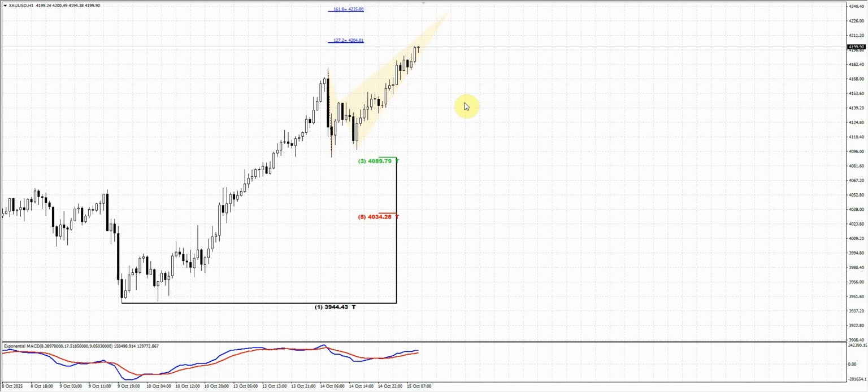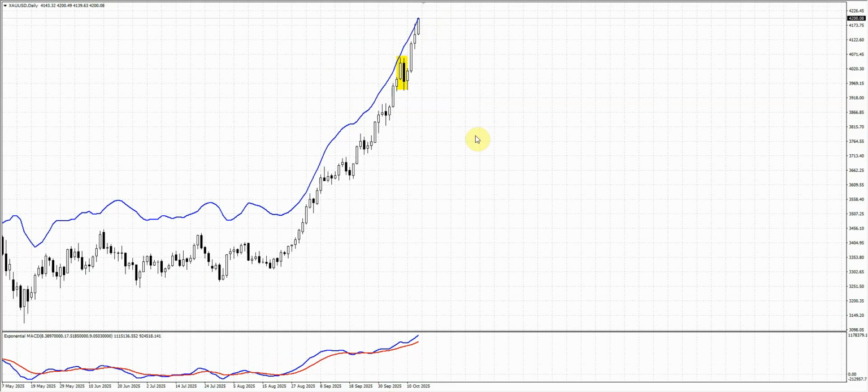Well, it will be a short video because currently on the high time frames, if you take a look on the daily chart, even on the 4-day frame chart, we have nothing special. So market is just keep going higher.